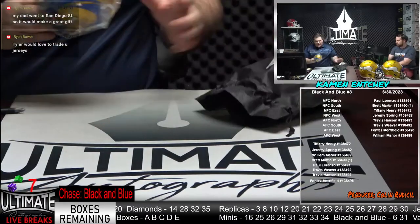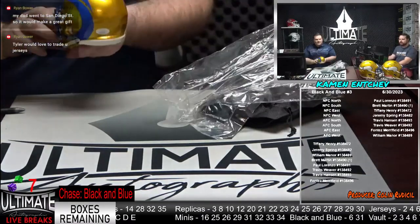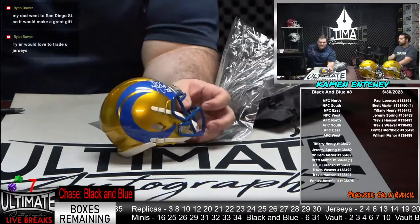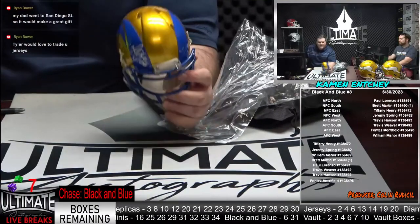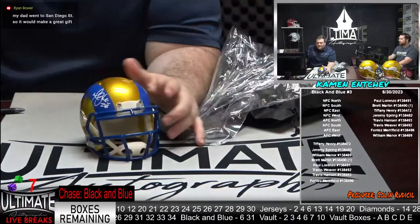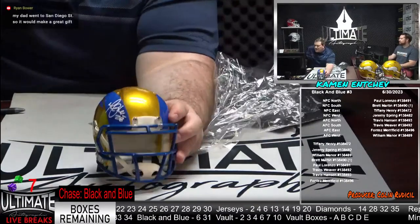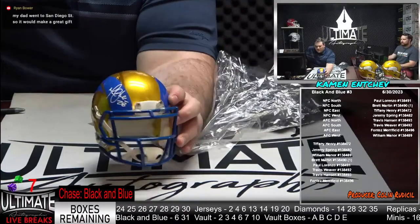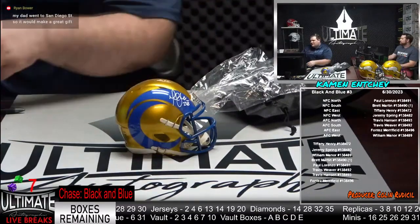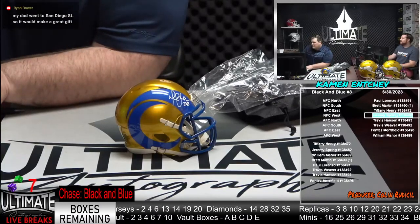It's a Ram. It's a Flash Mini. One of 3 guys to have 1,000 yards rushing in a season and 1,000 yards receiving in the same season. Flash Mini, NFC West, Jeremy Spring. There you go. So there's a slight smudge on the front of it. You barely even notice it on camera. Looks pretty good overall. That's why it's in black and blue, though. This would probably be a headliner in the minis if it wasn't. Pretty awesome.